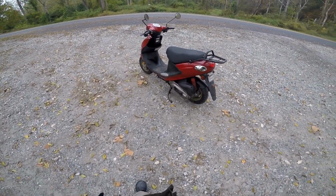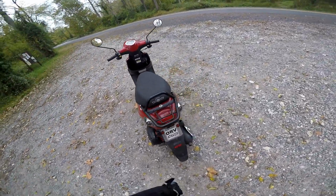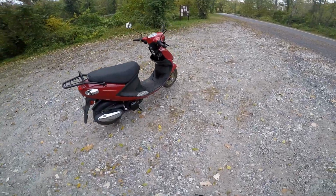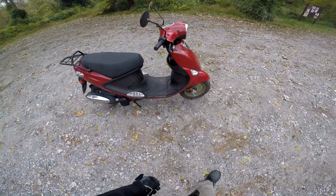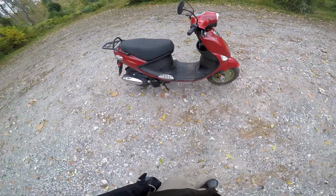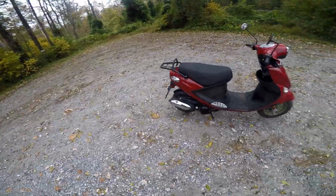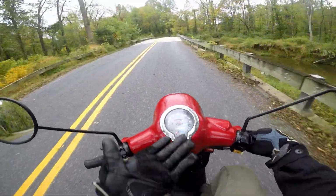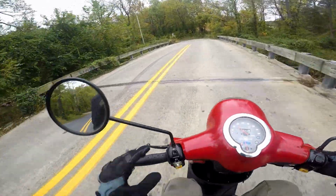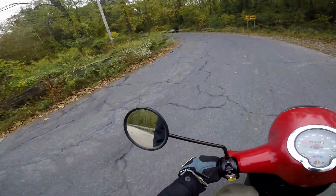It probably wouldn't take too much, it's just a lot of labor. But it doesn't look too bad when you look at it from afar. The plastic, though, has definitely seen better days. It's a cool bike. I don't think this thing is any less safe as a motorcycle than a 50, because you have a little bit extra power to get out of trouble.